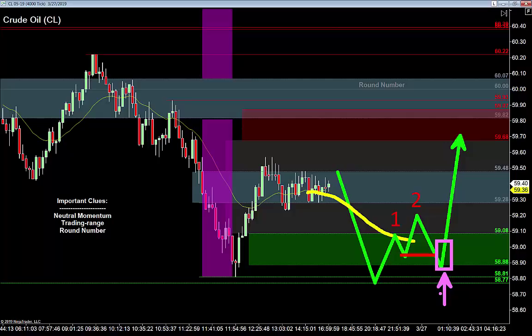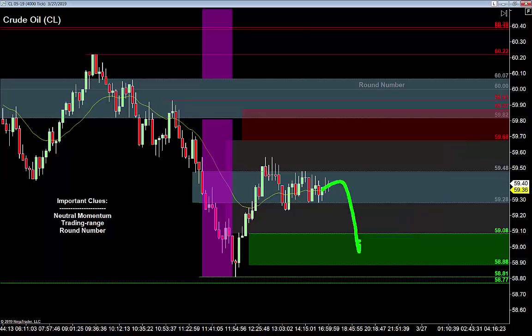So now we've talked about two, maybe three patterns so far. What if the market doesn't pull back for us? What if it runs higher? Well, what's the concern? The concern is what do we do above the high of a range? We sell the high of a range.